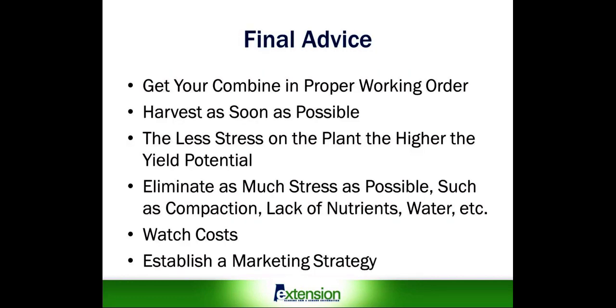And my final advice would be get your combine in proper working order before you harvest. Harvest as soon as possible. This may be some higher moisture corn in the 20% or more, and you may need to dry it, but it's better than letting your corn dry down and picking it up off the ground, risking it to poor weather.